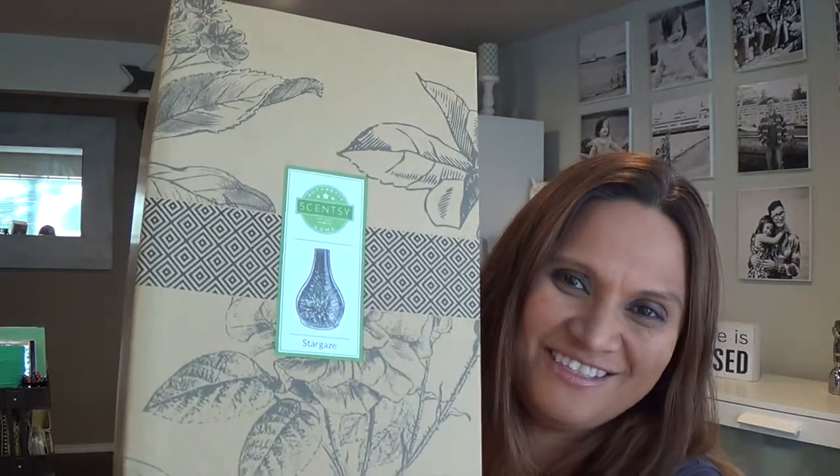The main base is always the circular packaging. See, it's a circle. And then you have the rectangular one. This one just came out October 1st, and everybody has been waiting for this for a few months, since we found out through our Scentsy family reunion that we were gonna have it. It is the Stargaze Diffuser.